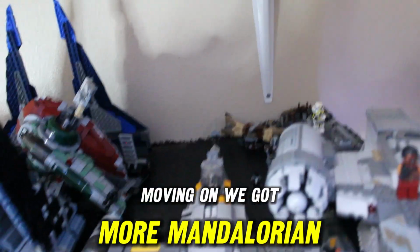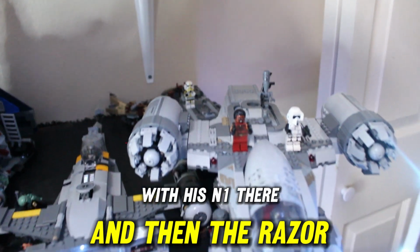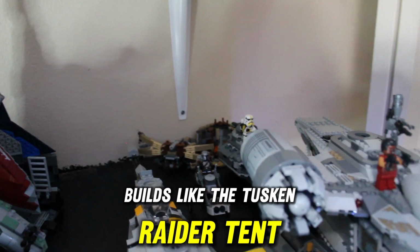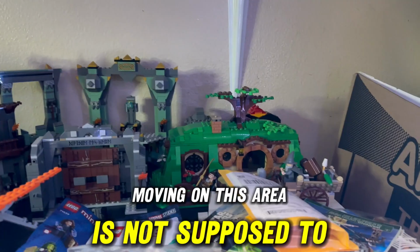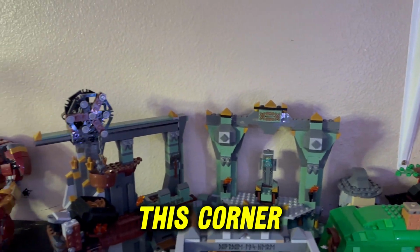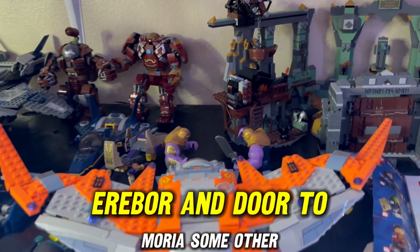Moving on, we got more Mandalorian with his N1 there, and then the Razor Crest, RIP. And then in the back we have some little builds like the Tusken Raider tent, and then the Marauder. Moving on, this area is not supposed to be a junk pile, but it has become that. This has my Lord of the Rings in this corner. We got Bagend, the Brickheads, Erebor, and the Door to Moria.